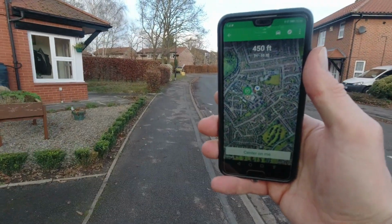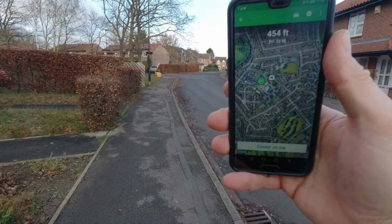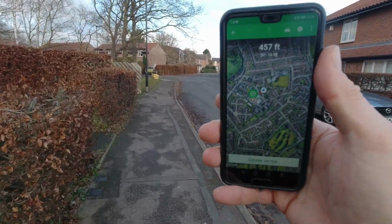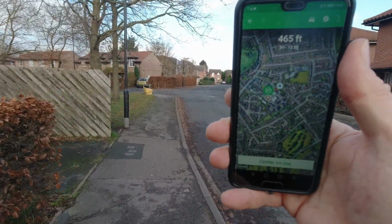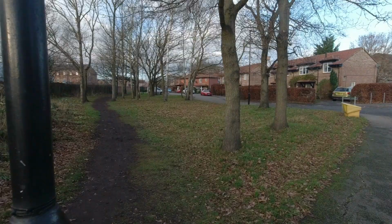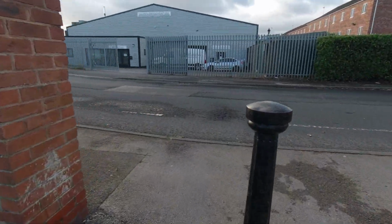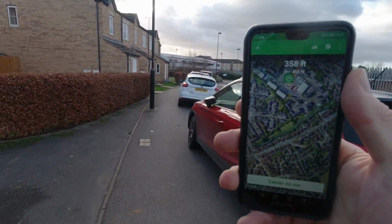Okay, according to this, we're not too far away now. 400 or so feet, and actually, because of where I have to go to get to it, I'm actually walking away from it. And that's because I have to go across here and then double back. See, that's better. We're now getting closer to it again.